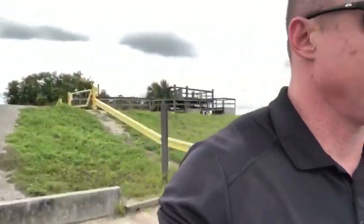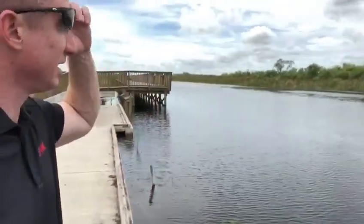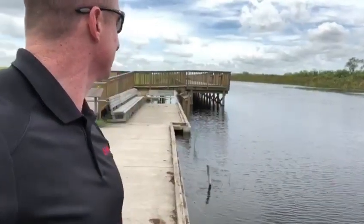All right, so now I'm out here at the edge of the Everglades at Loxahatchee State Park, and I was hoping we'd be able to see some gators, but it doesn't look like that's going to happen today. It's really high tide. This is unusually high, but I wanted to point it out because you've got airboat tours over here, and canoe and kayak rentals that you can do. There's all kinds of activities at the park.